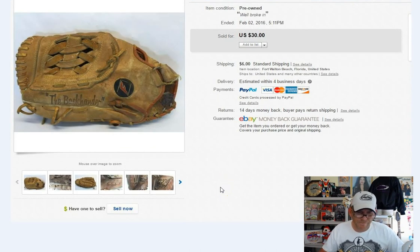Another, I think, a 50-cent garage sale find. Mitts are always a great pickup, guys. The Mizunos and the older, I like the older Franklins. This is a Franklin. They're just really cool. And it's a left-handed thrower glove. So, let's see. I don't even think I put left-handed in the title. My bad. We got $33 for that.